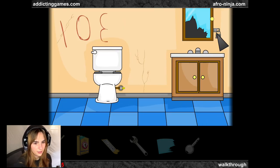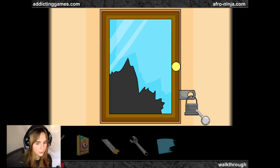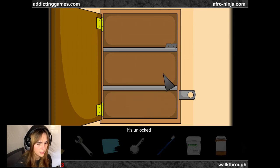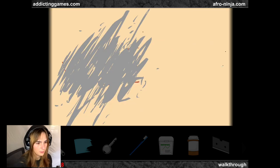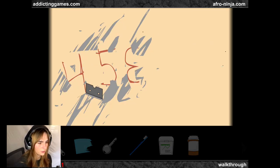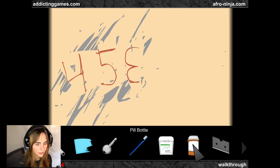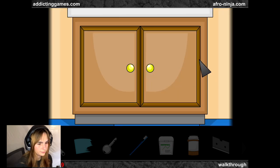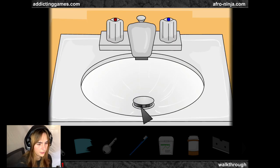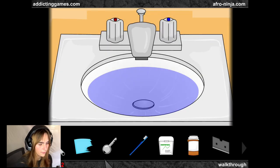Yes. Cool. So let's open this bad boy up. Toothbrush, dental floss, razor. Cool. All the tools we need. Okay. So, I remember for this, do this. Don't remember what the pill bottle's for. Let's go in here. No, back. Here. I know the sink is unplugged. How do we plug the sink up? There we go.